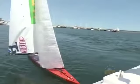Some of the visitors here are coming to see the sea for the first time. They haven't actually ever had their boats in salt water, so it's a great experience for them, and it's also enjoyable for our members to see what's going on too.